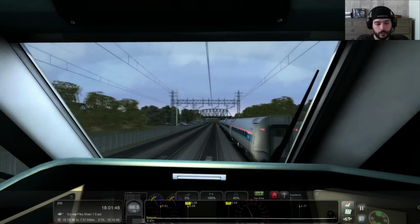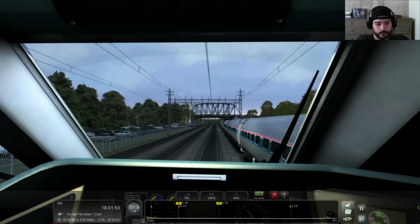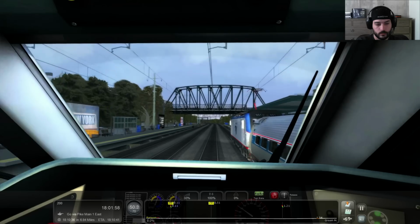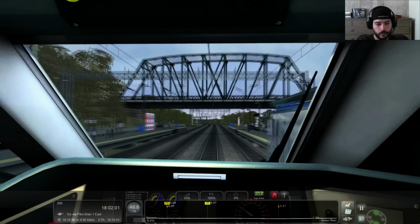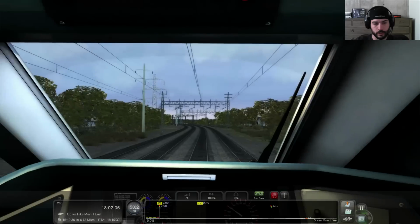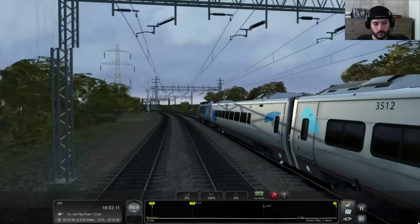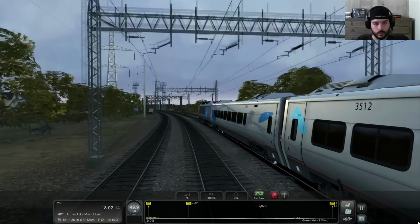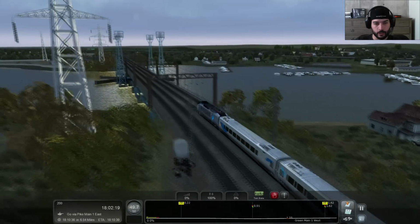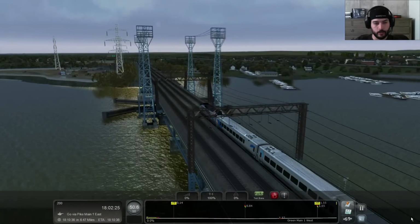Let's go ahead and start braking here. There we go. Get down to 50 there. Be going back up to 70 here shortly. It's gonna get a pretty wide shot. There you go. Pretty gorgeous scenery in my opinion.